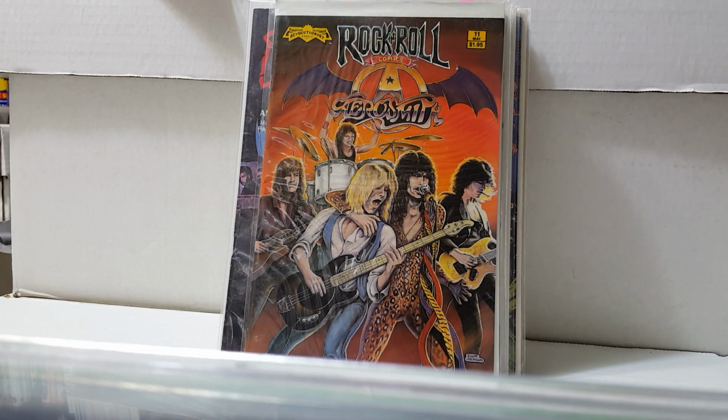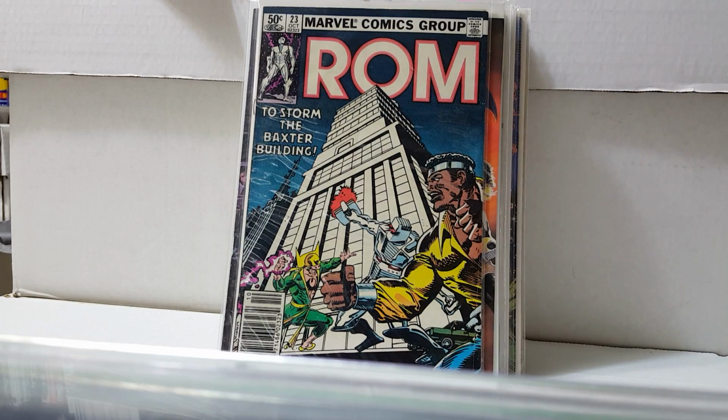All right, Rom number 23. This is just a cool cover to me with the Heroes for Hire and with Luke Cage coming at the end of this summer here. Who knows? Who knows?